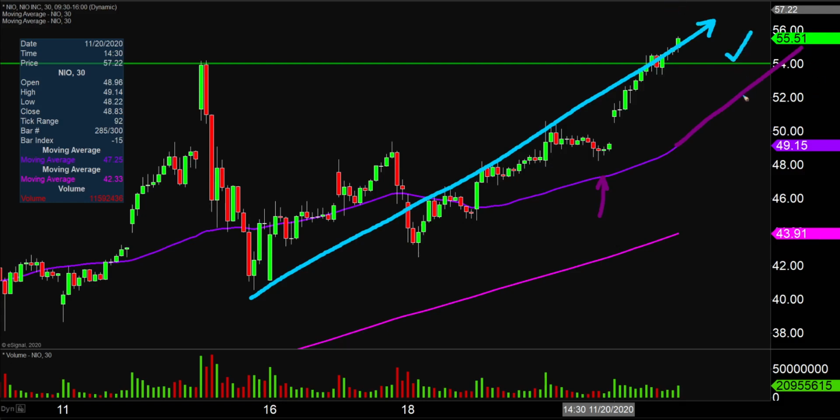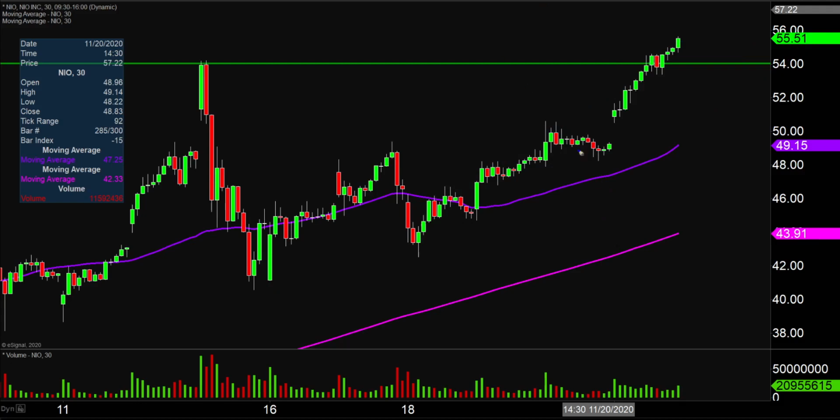Again, staying above 54 would be great, but from the grand scheme of things, as long as the price is above that purple line, the bulls 100% own the chart. As far as areas of resistance, they just continue to not matter. What do I mean by that?